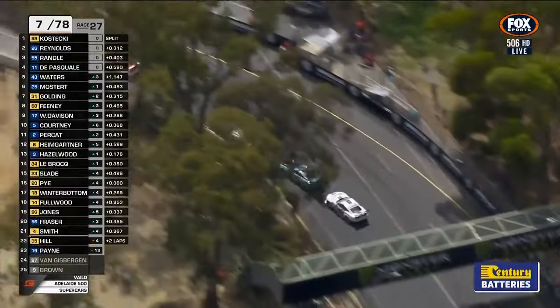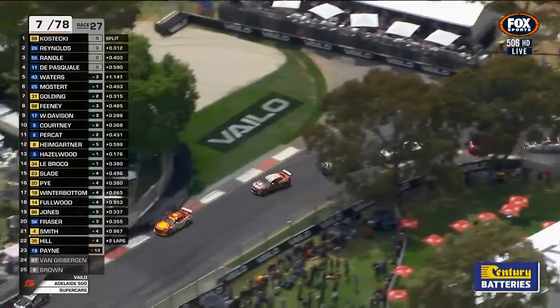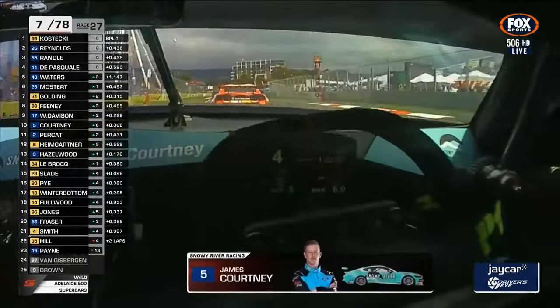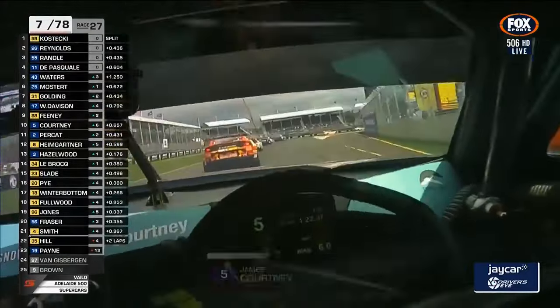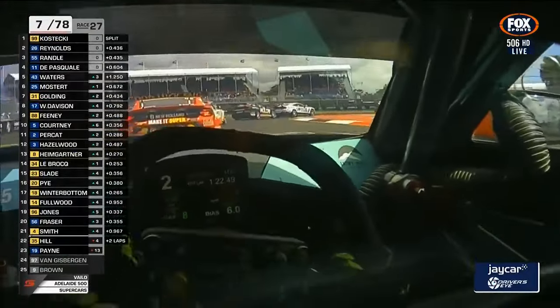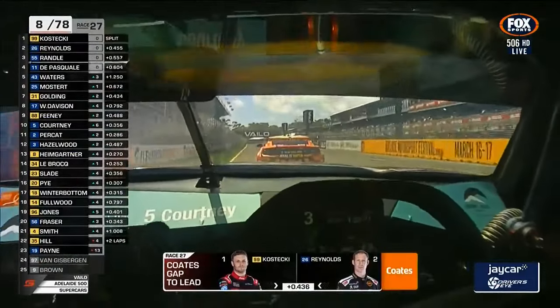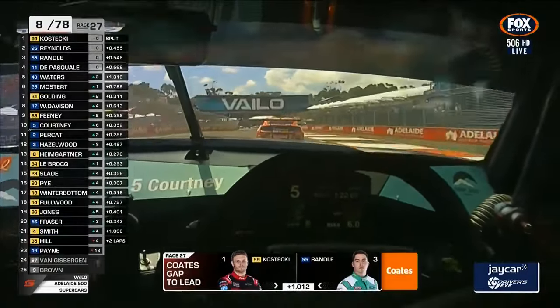Oh, James Courtney just being displaced there briefly. Brock Feeney is in the sole remaining Red Bull car out there. We're on board now with James. I think he's got Nick Percat behind him at the moment. So something weird happened then, because I think Feeney actually has come up as a consequence, but he's come up 6 spots. And Will Davison moved up a spot there, so there must have been a bit of congestion there, but they're all sorting themselves out.